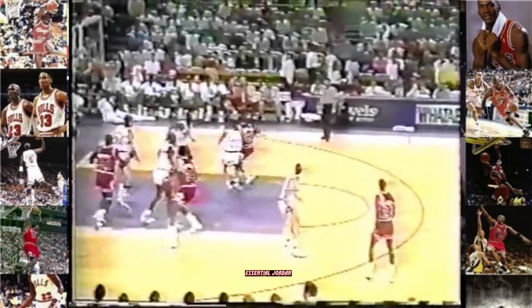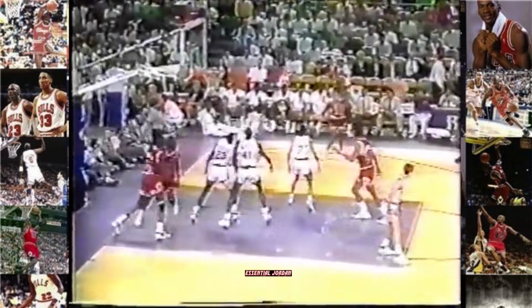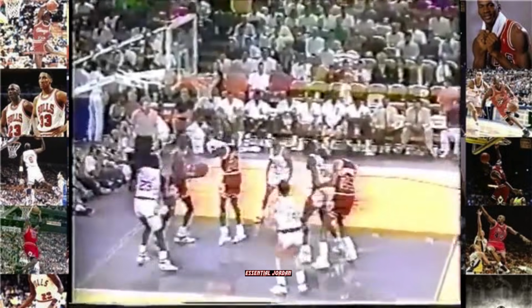Here's Jordan against Kevin Johnson. Down the lane to the right. Pass off right corner to Pippen. Scotty fires. Hits it. Pippen hits the long jumper from the right corner, and the Bulls go up by 8.